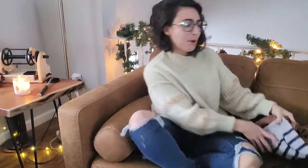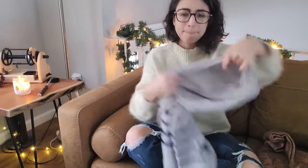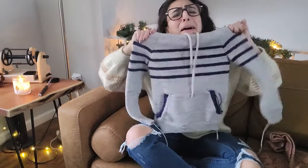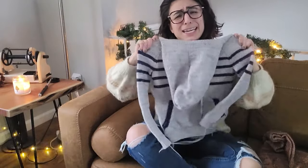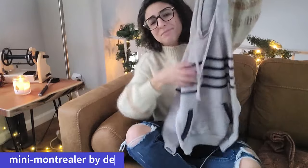Let's jump into finished objects because I have a few. Even though it's only been a week, there are a few finished objects. First, let's start with the one that was closest to being done, but still needed a good amount of work. CJ's sweater. Sweatshirt is so stinking cute. It has a hood, it has a drawstring.